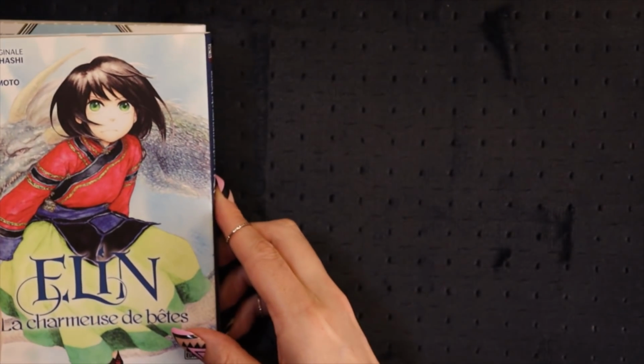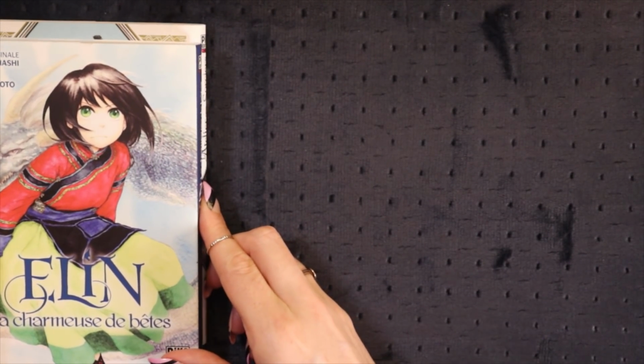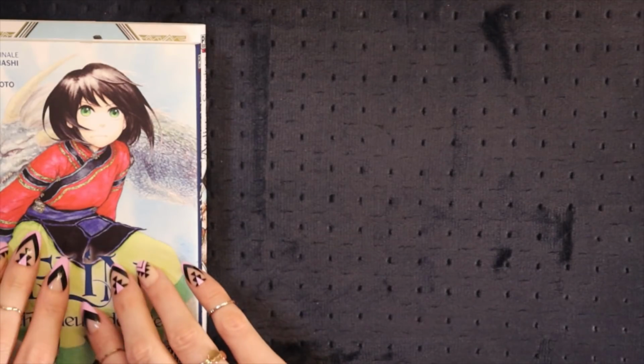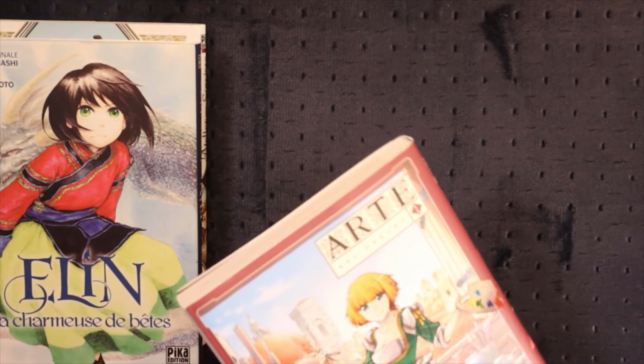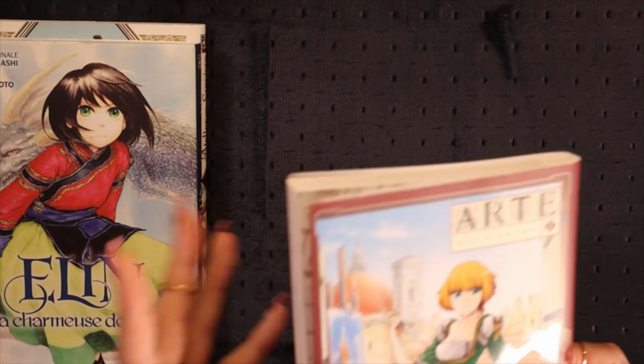It's cool. So that was the first one that was recommended. I think this one was the one that I liked the most out of the three, but I did like the others enough to get them too.